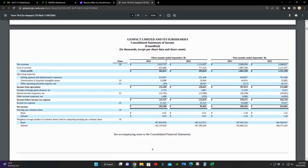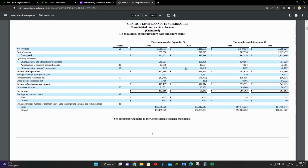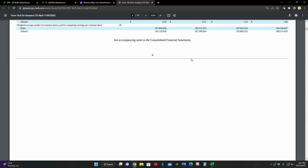And so right here, we can see their income statement. Their net revenue has increased from around $1.01 billion to around $1.1 billion. So that's around a 9% increase year over year. And then we can also see that net income is down from around $102 million to around $95 million. So that's a decrease of around 6% year over year, in the same time period that total revenues are up around 9%. So obviously, the cost of operating their business as well as the cost of revenues probably contributed to this decrease in net income during the same time period that there was an increase in revenues, unfortunately.